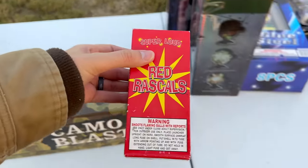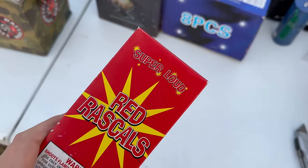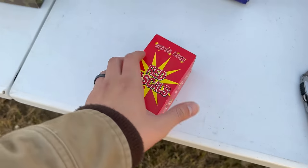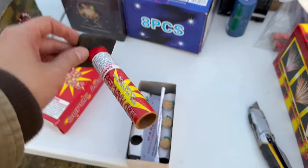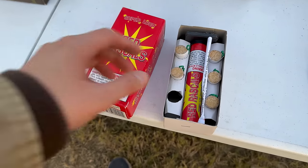Now these ones here are definitely pretty cool, but they're also kind of a scam because they say super loud, but I can assure you they are anything but. And what's also misleading is they say 6 bombs here on the top. These are just mini canister shells. There's really no loud pop to them or anything. In fact, look at the size of this tube here.